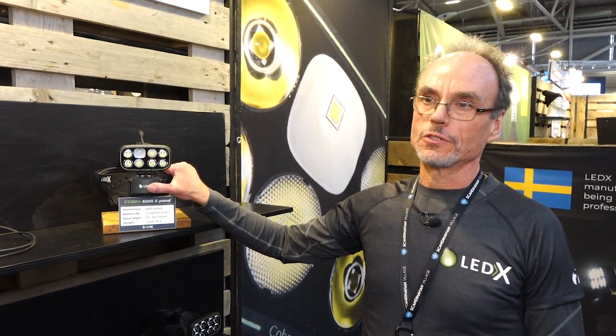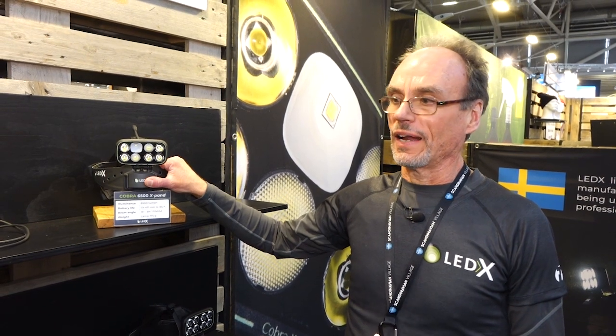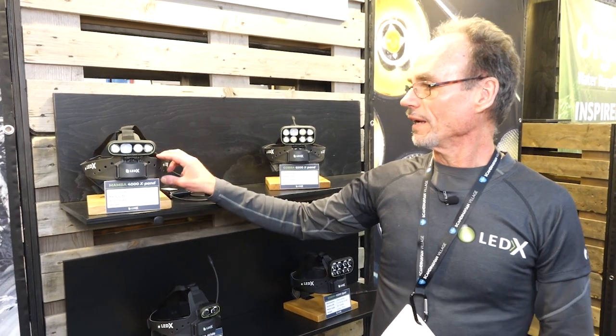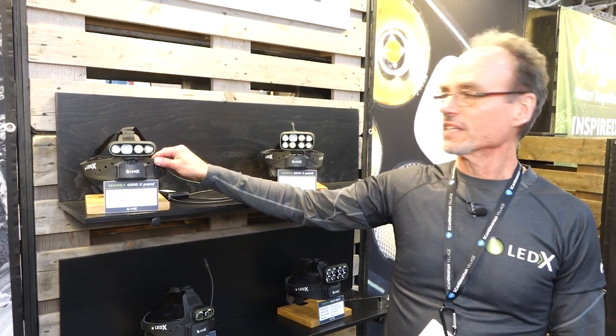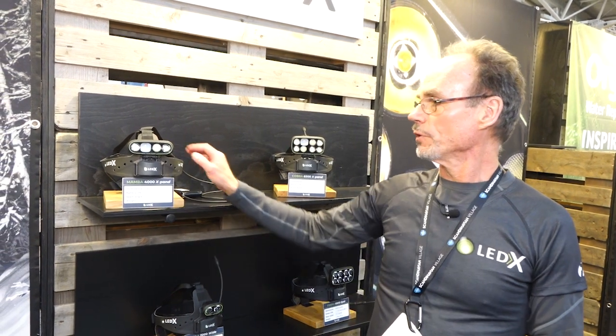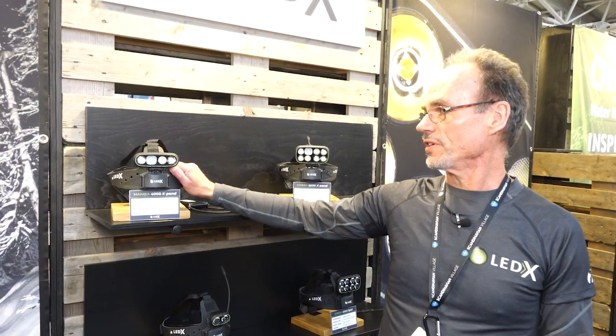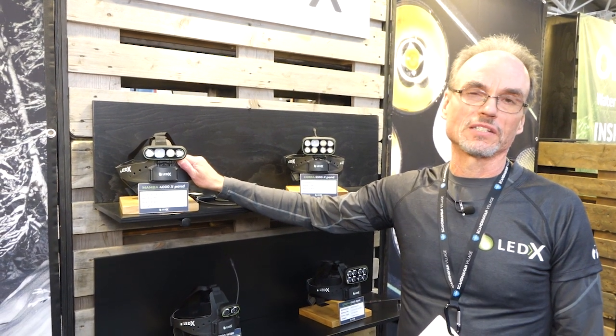This Cobra is mostly used by orienteers and enduro motorbiking, as well as in industry. Our middle model, Mamba 4000, produces 4000 lumens and has the same light system as the bigger Cobra, which we call Expand. Expand the width and the length of the light. Its most common users are orienteering, mountain bike, and industry.